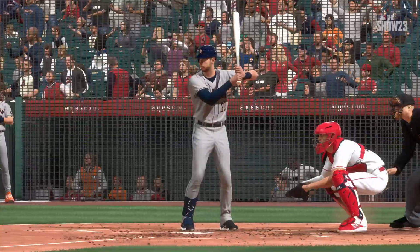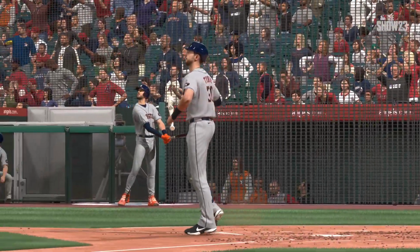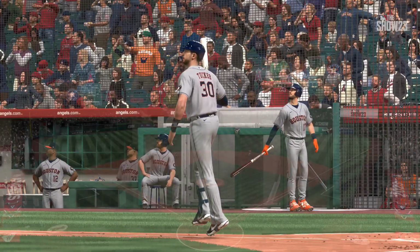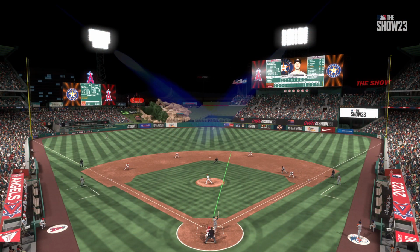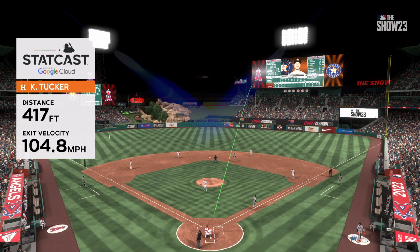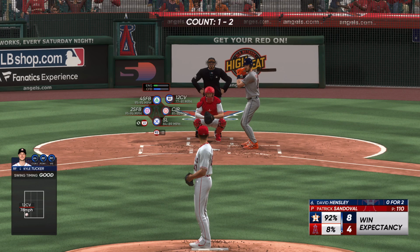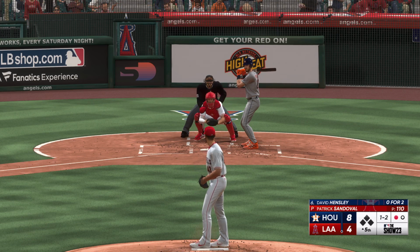Kyle Tucker sends it out. He's done it again. His second homer of the game. And they throw a pair on the board. It's 8-4. Singy, the ball is jumping off his bat. Yes, it is. Tons of loud contact. Man, it's been impressive. Stepping in, David Hensley.